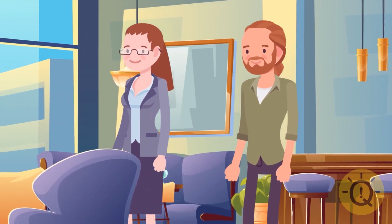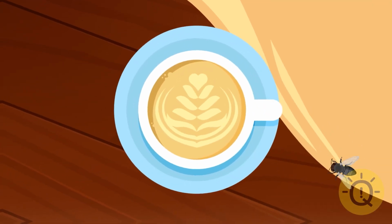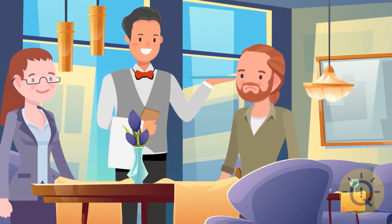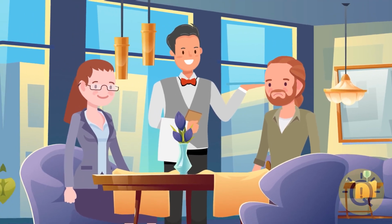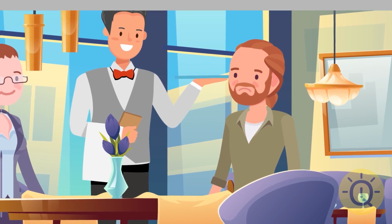Bobby and Rachel decided to go grab a cup of coffee. But when their orders arrived, Bobby's coffee came with a fly inside of it. He called the waiter and asked him to change his cup. The waiter brought another cup of coffee, but 2 seconds later, Bobby called the waiter again and said, "Hey, that's the same cup." How did he know?